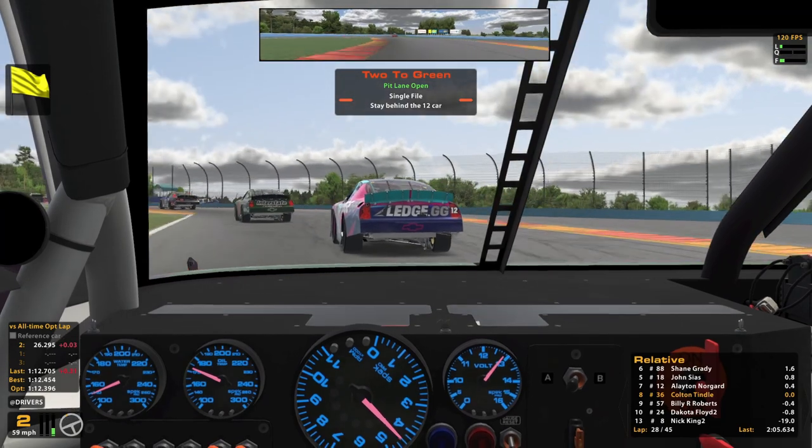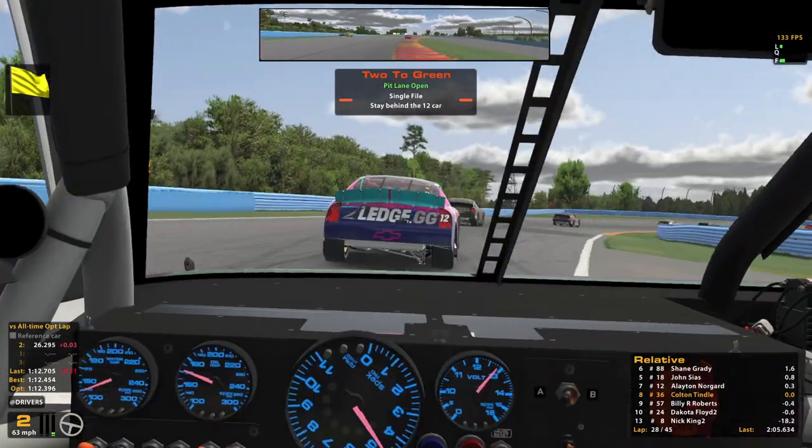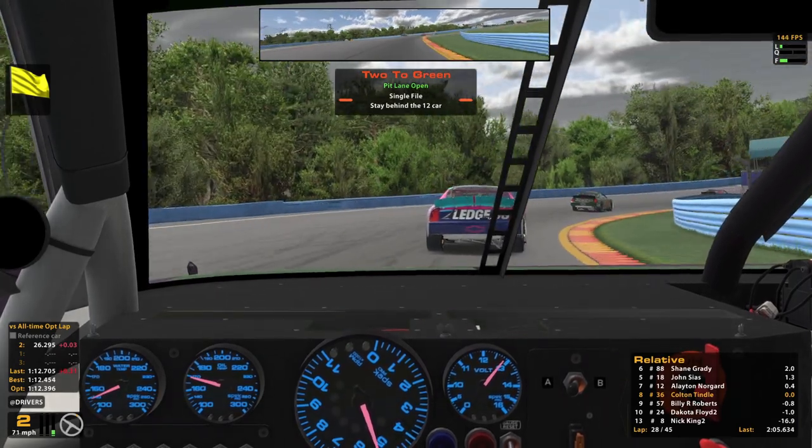And heck, maybe next time. Maybe next time if we get a caution, we stay out that time. We'll see. Depends on when it happens, I suppose.